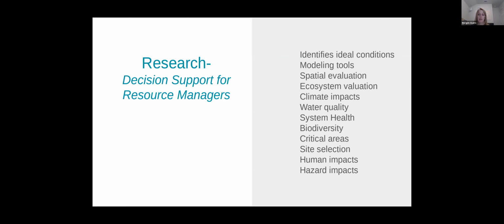So that might be spatial evaluations, looking at water quality data, critical areas, all help pick site selections, ideal times of year to complete projects, avoiding migratory bird seasons and any endangered species activity. There's so many components that research can really assist to make a project successful.